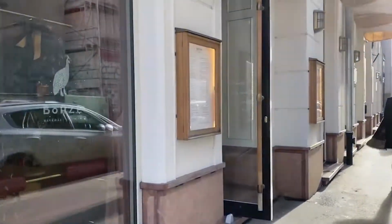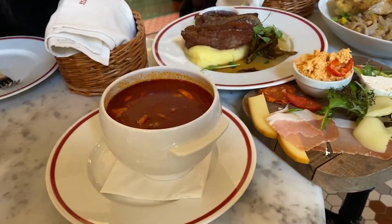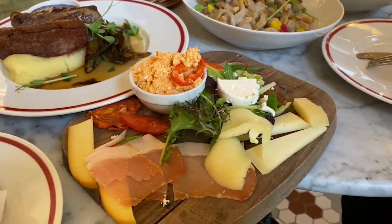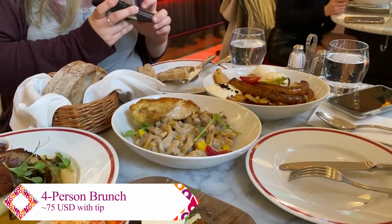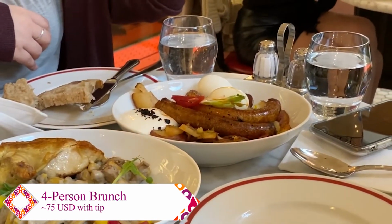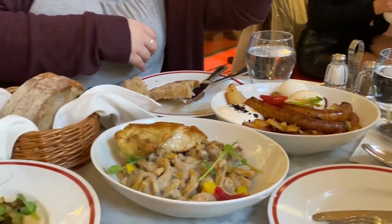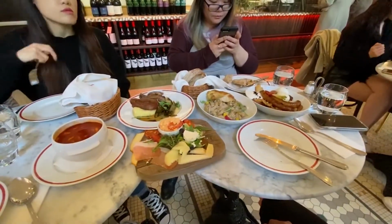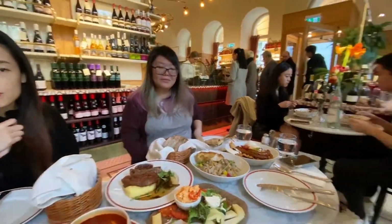Time to see what Hungarian food is. Yes. Here you can see what we ordered. We have beef stew over here, veal with mashed potatoes, an assorted platter of ham and cheese, and an egg dip. We have chicken with pasta, and we have also sausage, hard-boiled eggs, sour cream on top of potatoes. We also ordered 4 different coffees, and all of this came out to be pretty cheap, around $75. Say hi, everybody. Hi, hi, hi.